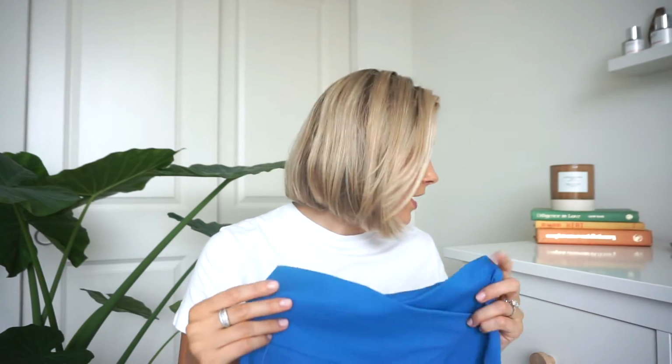So the first pair, this is actually my favorite style that they do. It's called the Patitoff, which means if you have a furry friend, which I do, a furry friend who is very, very furry, these are pet resistant. You can just pat off the dog hair. It's freaking amazing. I'll show you what I mean by that with my furry friend in just a minute.